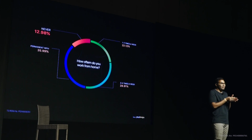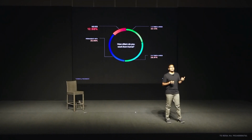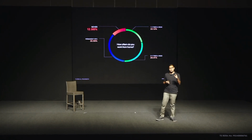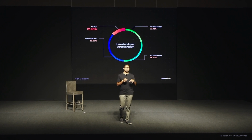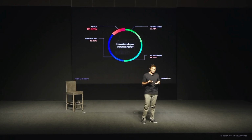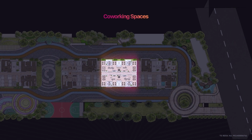And now we see that lifestyle has suddenly changed. So what sort of solutions do we come up with? Then we went and asked one more question. Now that it's quite evident that you are working from home, what would a co-working space add, how would it add value to you? So this is how we designed the co-working space.